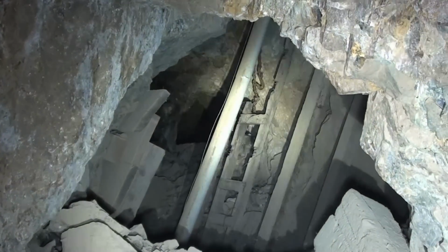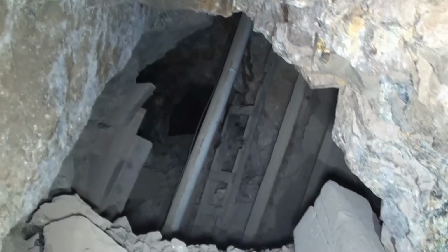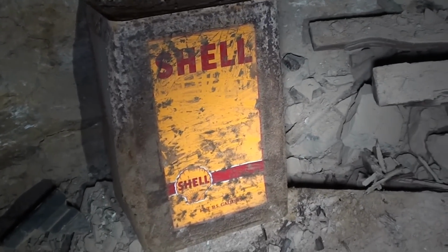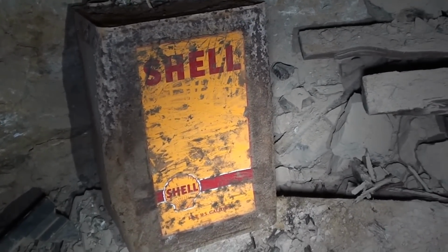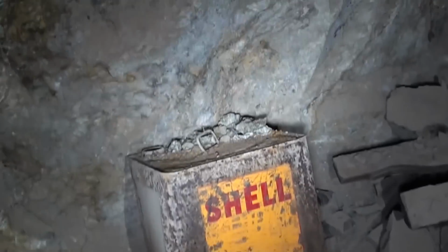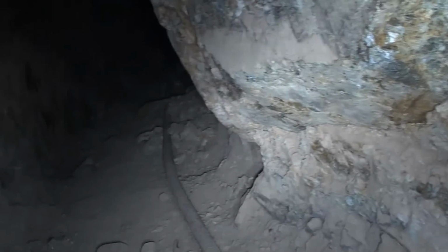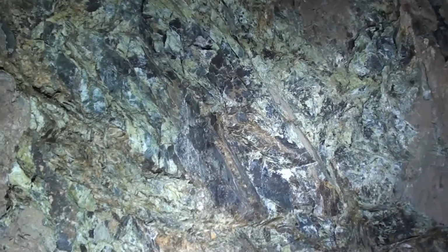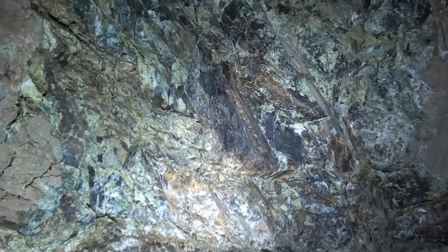Okay, that's looking back at the shaft. I'm in a little drift here. It's a huge piece of timber. There's a 5-gallon Shell can, a square oil can. Not too bad a shape still. Let's see what this does. There's a water pipe here, it looks like. Somebody's been picking away at that, more recently than the old timers.